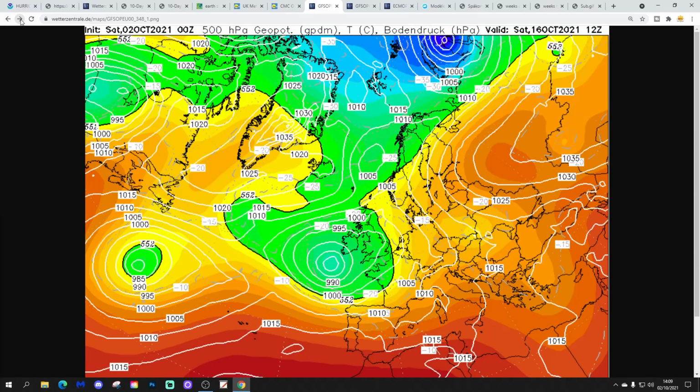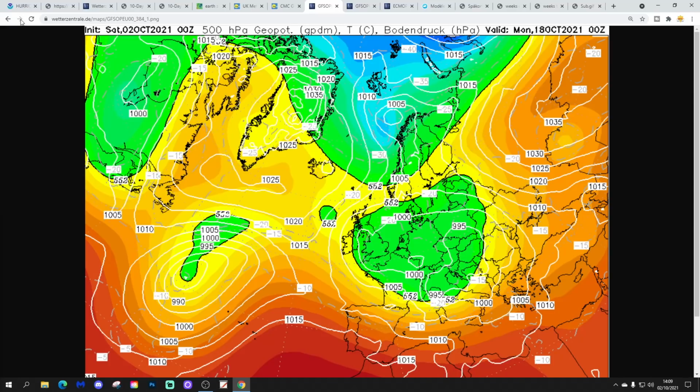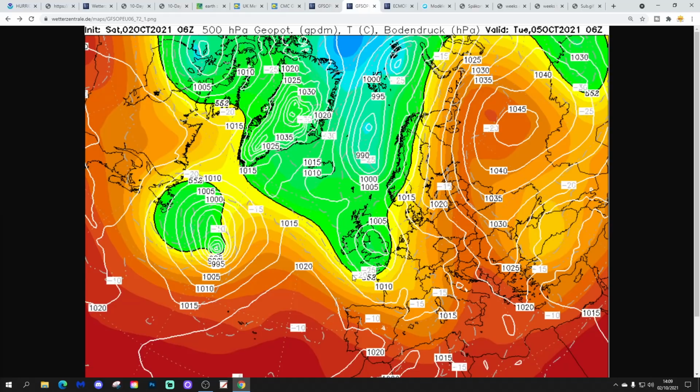And in the extended range with the GFS midnight run, we start to turn more and more unsettled and a little bit cold as well as high pressure begins to build up towards Greenland and Iceland. So turning cooler and wetter in the extended range after a period of warmer, drier weather through the second week of October. I guess it's to the 18th, by the way, as far as we go to with the GFS today.